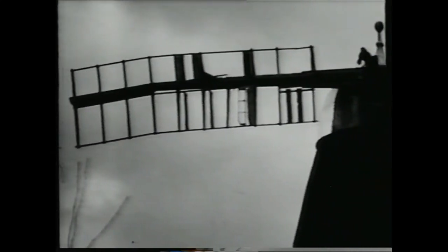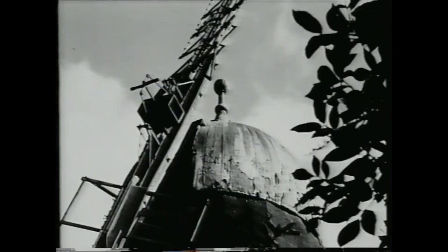Rotten sails were taken off and not replaced or just left there. Whether a mill survived or not depended on the stubbornness and resources of the miller.